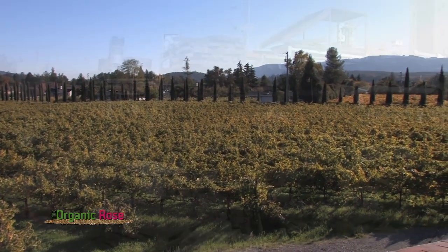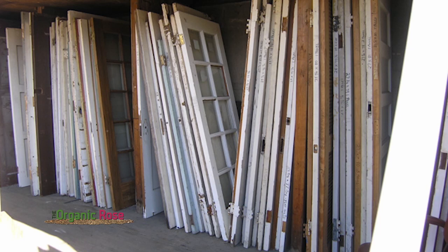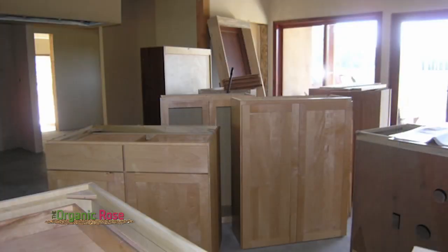One of the goals of this project of Casa Verde was to use as many reclaimed materials as possible, and wherever possible. So all the doors in the house are reclaimed, all the sinks are reclaimed, whether it be kitchen or bathroom sinks, all the countertops are reclaimed, and even all the cabinets are reclaimed.